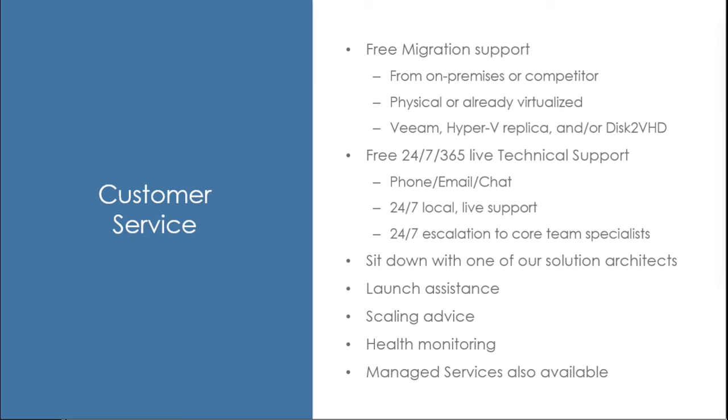Even if you're just starting, let's say you're more used to physical hardware, or even if you're looking to get into infrastructure, having that assistance from an experienced provider is really a difference maker. It will really accelerate your implementation of infrastructure as a service.